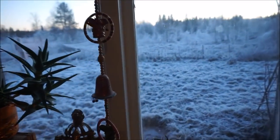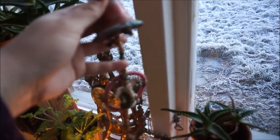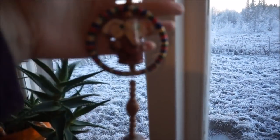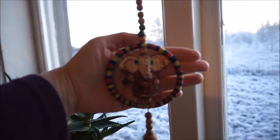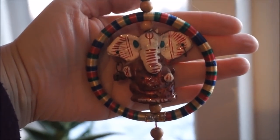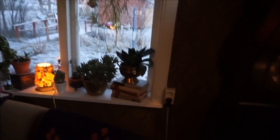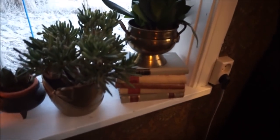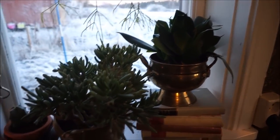And Indian garland of some kind. I think this is Ganesh. If I can get it to focus. And more succulents and old books, just there for propping the plant up.